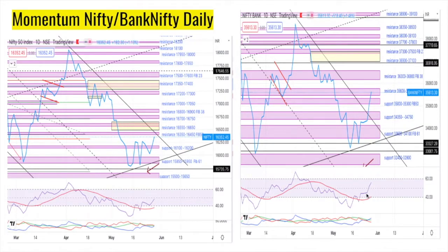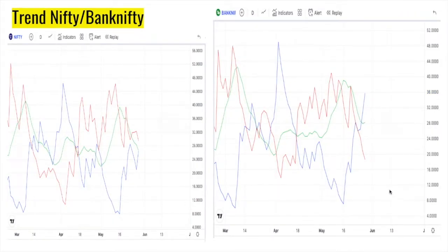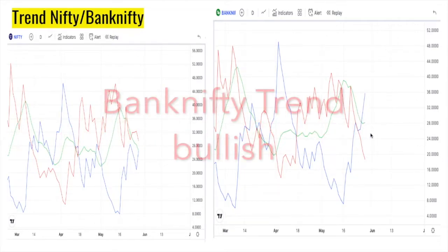While in the Bank Nifty also, the momentum is rising, and also in the sideways, rising towards the bullishness, but not there yet. Medium term also it's sideways. Trend indicators are saying that ADX, DMA negative is what Nifty is still, but Bank Nifty has already crossed over to the bullish zones, and the momentum is rising up.